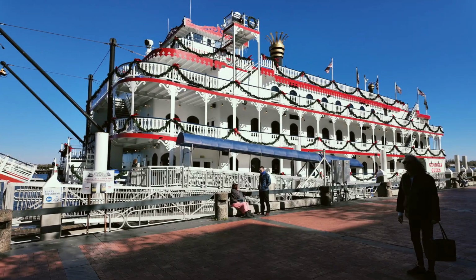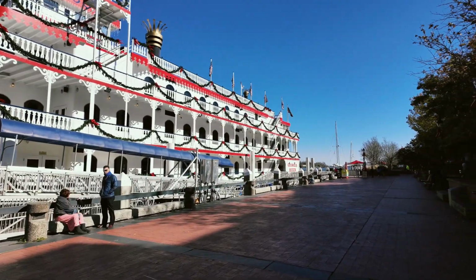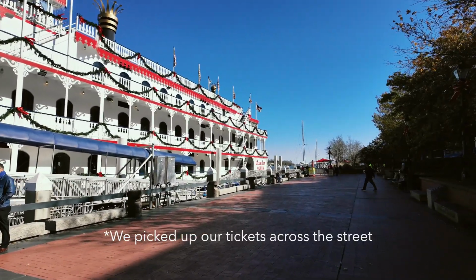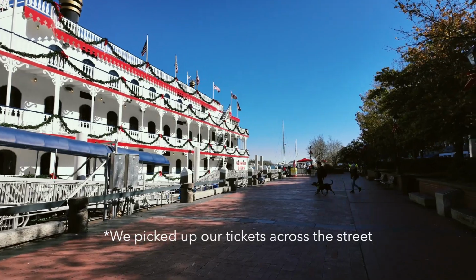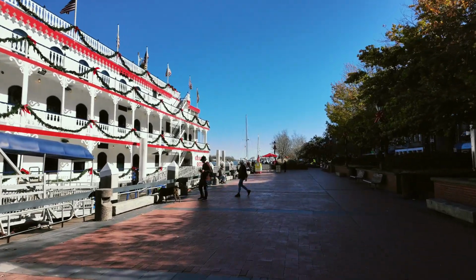So here is the riverboat we're going to be sailing upon. I guess it's the Georgia Queen. She said to head back towards the paddle wheel area, so we're going to head back over there.